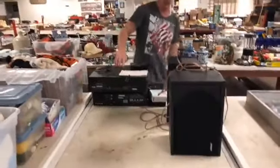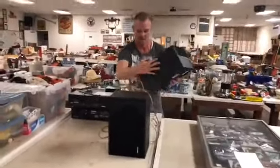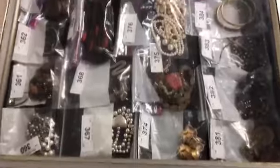Good pieces. I guess this is the one piece we didn't get put back together. Sorry, Adam and Todd. And here you got Bose speakers, 2 of those Bose speakers there. And there is nice jewelry. Oh, beautiful, yeah. A lot of good jewelry in there.